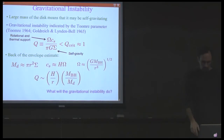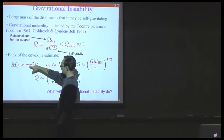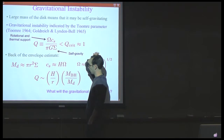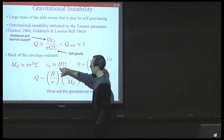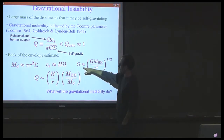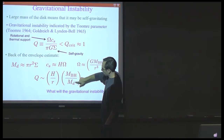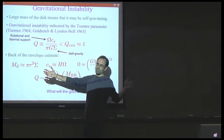Okay. And so we can now do a back of the envelope estimate for our characteristic disk. The mass of the disk is basically the surface density times the area, and that's going to be the total mass of the disk. The sound speed for a disk goes something like the thickness of the disk times the characteristic frequency. That gives you something with units of velocity, and that's the characteristic sound speed. So as the thickness gets larger, the thermal support is getting greater. And of course, omega is given by Kepler, who told us how to figure that out. If we plug these in, you can see Q is just a simple ratio of the black hole mass at the center to the disk mass, and then the ratio of the thickness of the disk to its size.